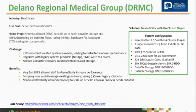So what do you think it was that convinced Delano to switch storage vendor? It's a pretty major decision to switch storage vendor for any IT team. But healthcare is traditionally a very conservative type of customer, and obviously for good reason. What do you think it was?